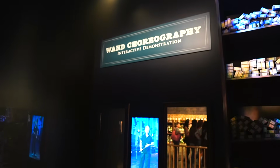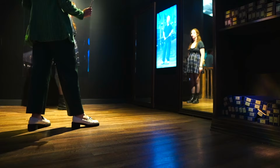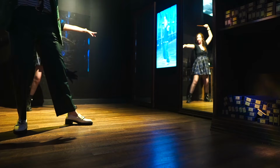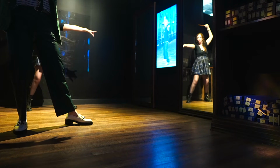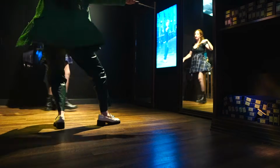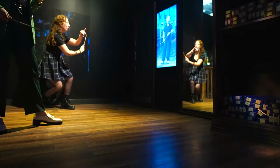Hi, I'm Paul Harris and I was the choreographer of the battle scenes in Harry Potter and the Order of the Phoenix. Clean curve, the wand aimed directly at the enemy. Bring the wand forward at the head and whip it back. Oh shoot.